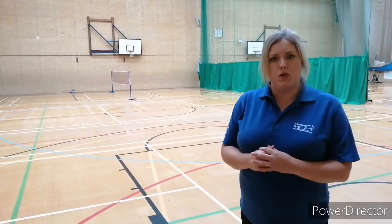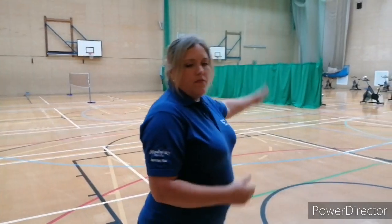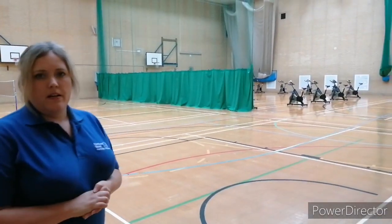So this is obviously the sports hall at Strood, and this half of the sports hall will be set up for badminton or table tennis. We'll have 2 courts available for those racket sports, and then over on the far side is where we'll be doing our classes.